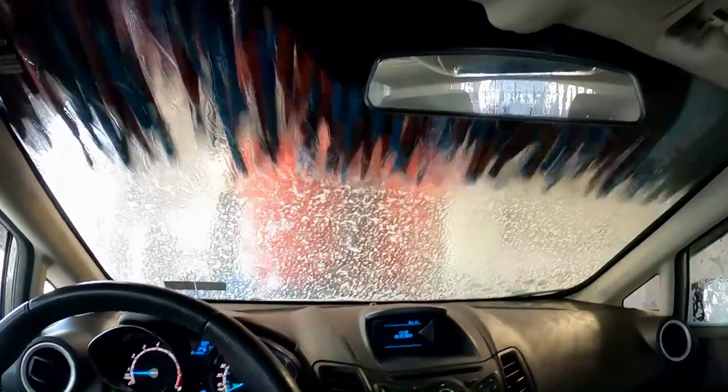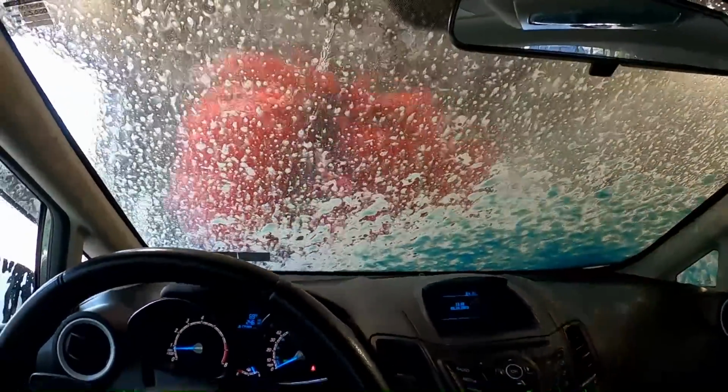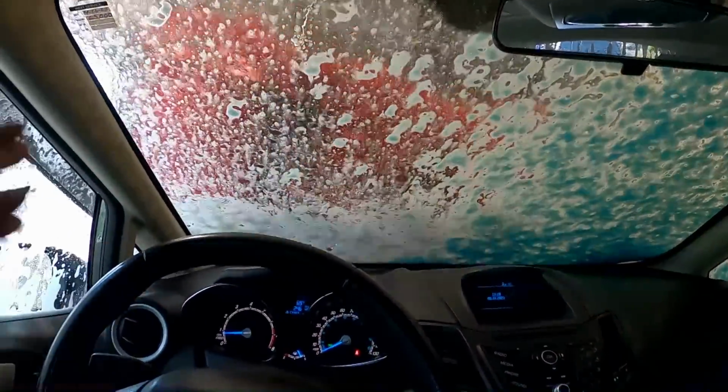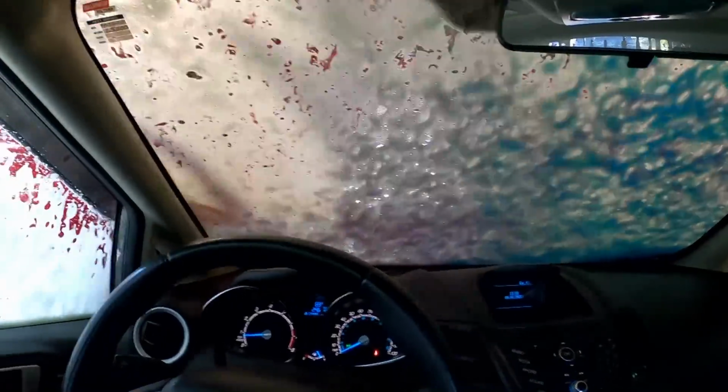The thing about these brushes is the centrifugal force in the liquid. It does a good job of slinging any dirt off, keeping them like self-cleaning. It slings the dirt back off of them. So they're better than the old ones when automatic car washes first came out.